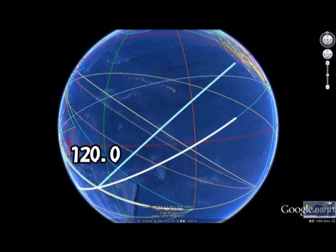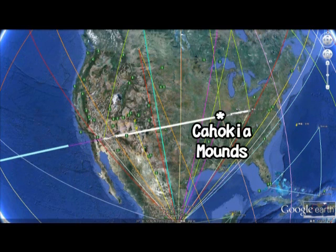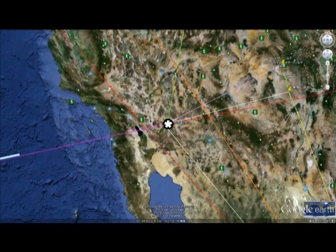Have a look at this purple line. The angle is 120.0, very sharp. And this line goes to America, USA. Have a look at this red line crossing over USA. This is Serpent Mound, Cahokia Mounds, and Blythe Intaglios. These three are just on the same line. No errors at all. This is a proof, right?